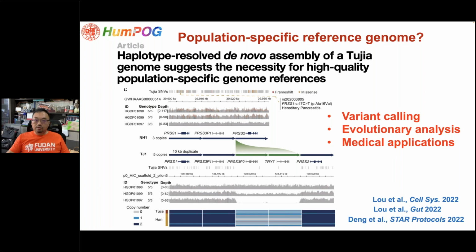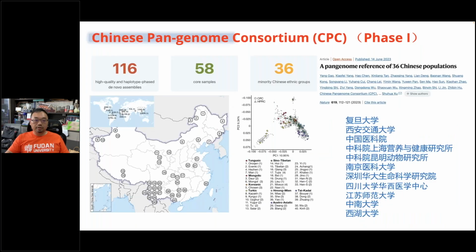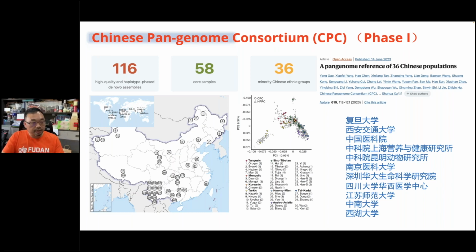Okay, so that's also the reason, right, why we initiated this Chinese Pangenome Consortium to apply long-read sequencing, because short-read sequencing is not so powerful for de novo assembly and structural variation discovery and genotype calling, right? Especially regarding the copy number variations. So we sequenced actually 68, but eventually we found there were 10 samples that were not in high quality. So we just excluded them. So eventually we published only 58 core samples, which means 116 haplotype-phased assemblies. We released this eventually.